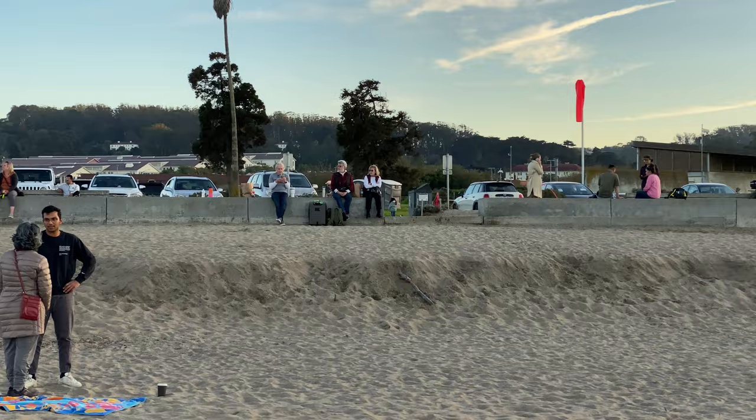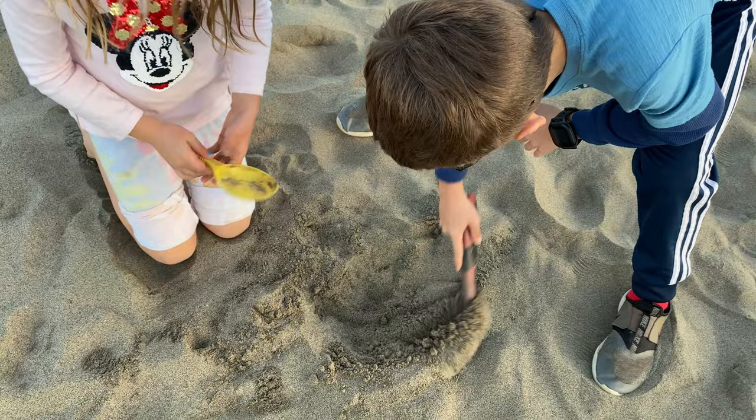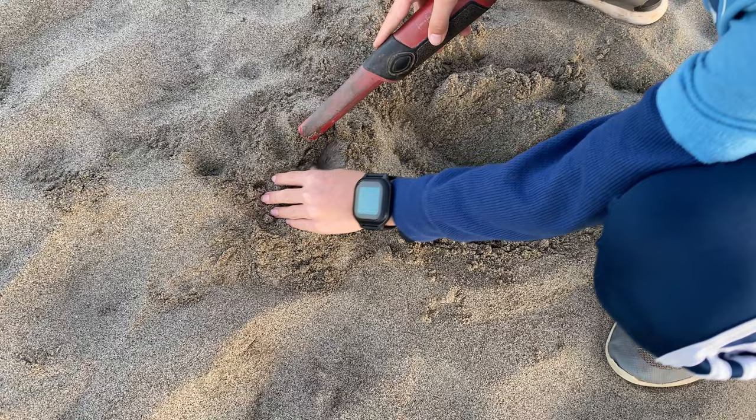It's a pretty clean beach. We're not finding much. Hey, that's a good thing. That's a good thing. But we're looking for something, right? Where is it? Move it around until it goes faster.